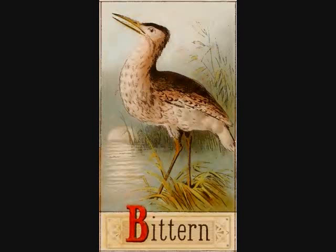He likes to walk around in swamps. And when he sees something yummy like a little fish or insect or a little amphibian, he stalks it. That means he moves very slowly towards it until he's close enough to snap it up in his beak. Well, the bittern lives in the water, but not at all the same kind of water that an albatross lives in. An albatross likes the rolling, salty waves of the ocean, and the bittern likes the slow-moving, swampy water of the marshes.